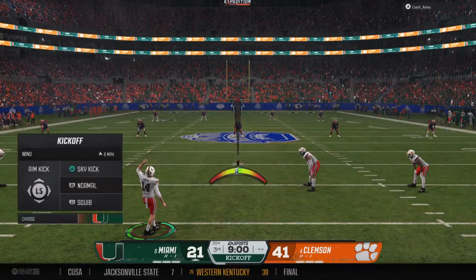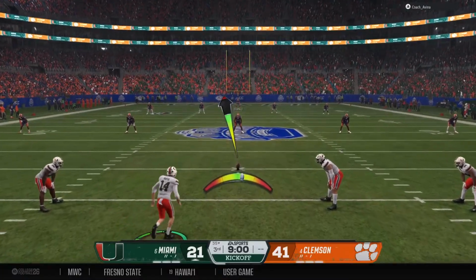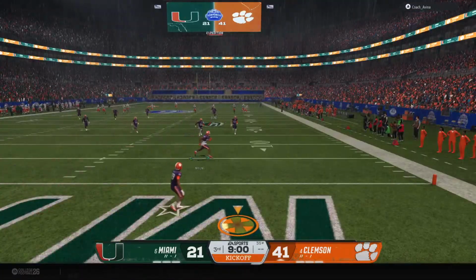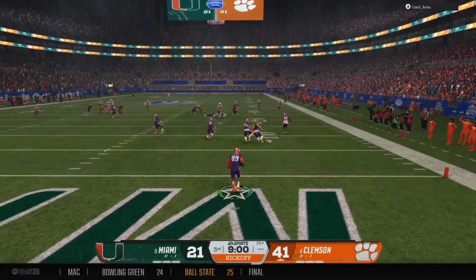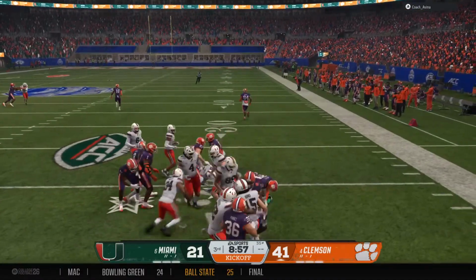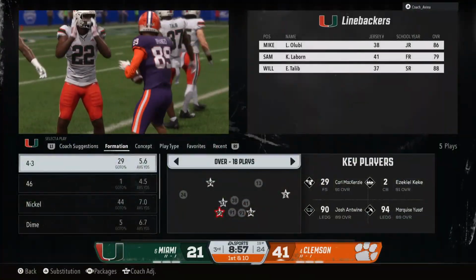The Hurricanes will kick it deep to begin the second half. And he's going to bring this out from a couple yards into the end zone. And he's stopped at the 19. Good job by the coverage team.